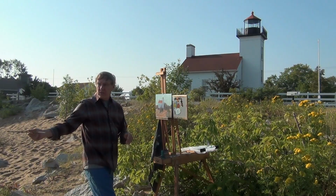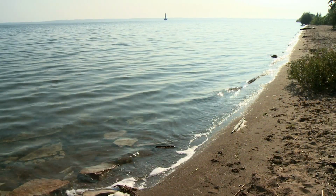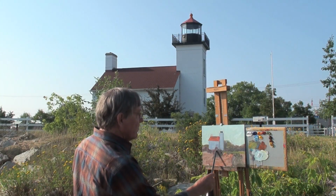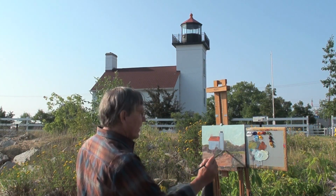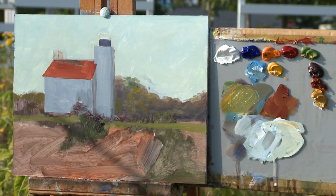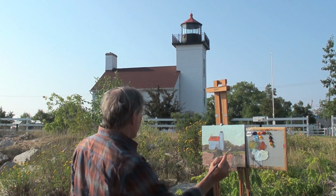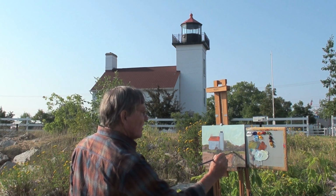I'm sitting down kind of low. I'm right by the beach here. The water's lapping up from Lake Michigan. And so I'm very close to the horizon line, which runs right about at the base of the lighthouse because I'm sort of below the lighthouse. We have a beautiful lawn up here, but I can't see much of it because I'm, of course, down low. But I can indicate some of that, and that's catching the sunlight.